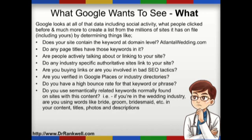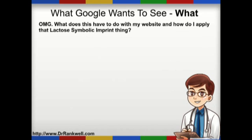Do you use semantically related keywords normally found on sites with this content? For example, if you're in the wedding industry, are you using words like bride, groom, bridesmaid, etc. in your content, titles, photos, and descriptions? That type of stuff looks natural to Google, so you really have to make sure that you're doing it. Don't say the same keyword over and over again. It's known as keyword stuffing, and it can get you in a lot of trouble. And of course, there's 100 plus other things that Google has to pay attention to, but that you need to do.